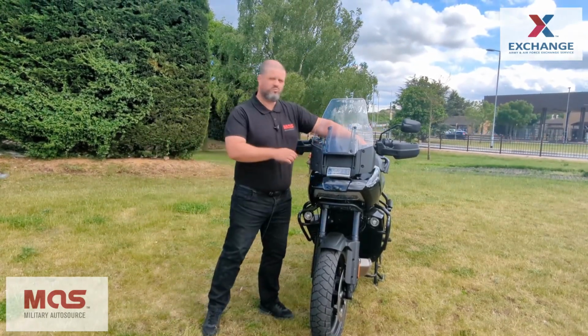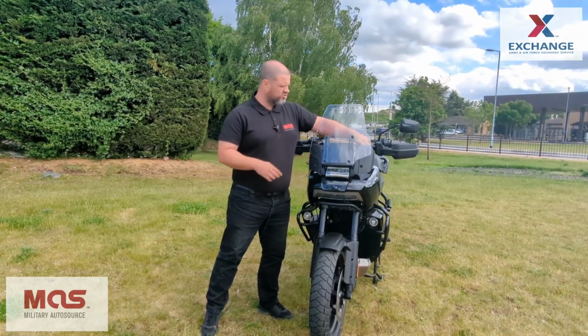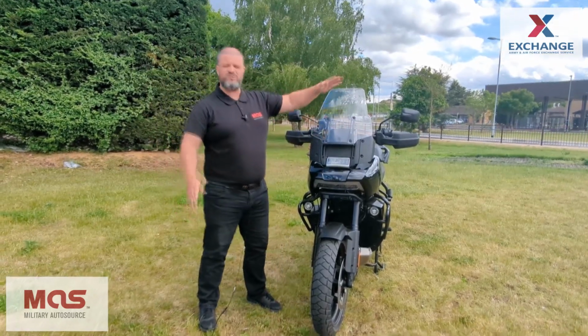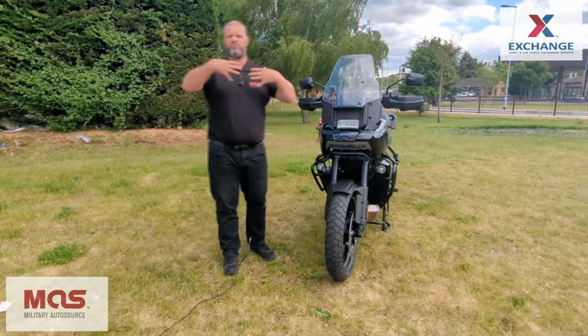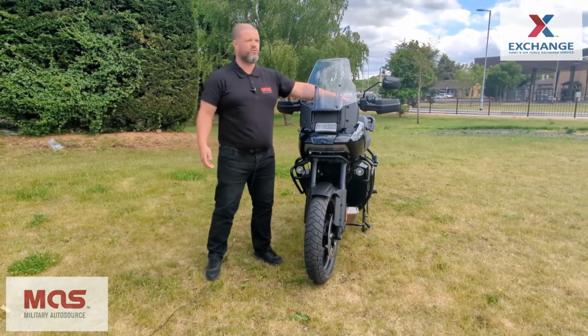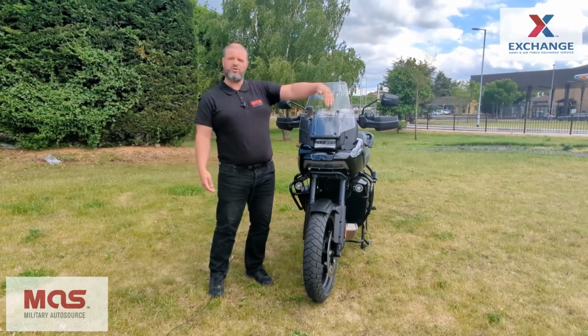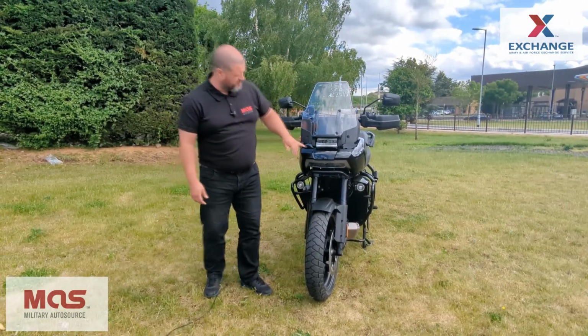This is very easy. This is one clip move and it's adjustable. So when you're out there on the highway and you're going on your long journey, you can have the windscreen up. Keeps the bugs off you, of course, but it also keeps all the wind off your chest, makes the ride more enjoyable. And then when you're out there off-roading, you can bring the shield down so you can get a good look over the top of it of the terrain in front.